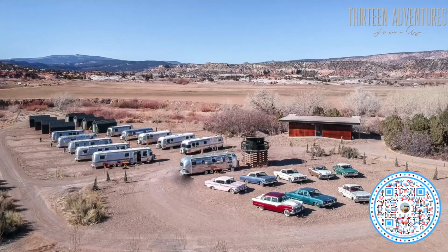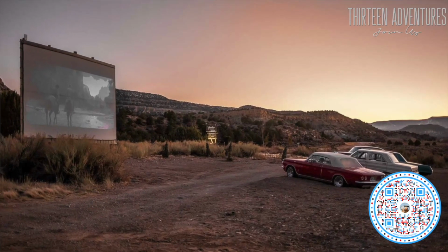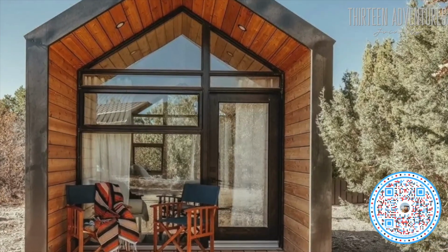All the old cars are parked out there, so you go sit in the old car and watch a movie at the drive-in theater. They have pools here, RV spots here. Their tagline is adventure for all, and I really think it's a wonderful place. It's so neat. The cabins are gorgeous. And tiny and so well done. So are the Airstreams. The Airstreams are very well done. Yeah, it's very, very cool inside.